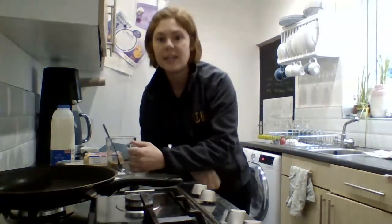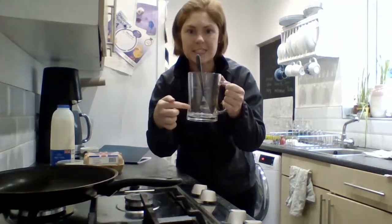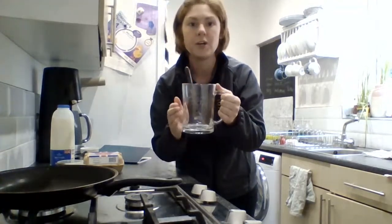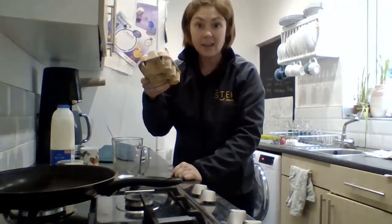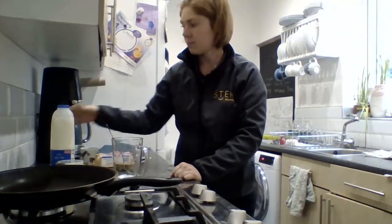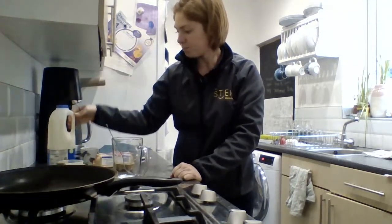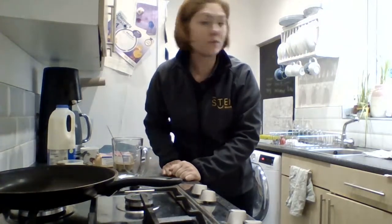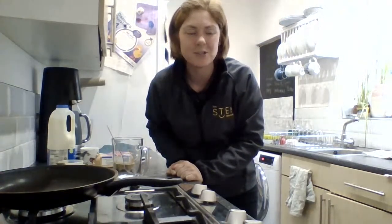Okay, so we need any vessel. I've got a glass so that you can see inside it, but you can use a normal mixing bowl or a mixing jug to make your pancake mix in. One egg, you only need one. One cup of milk and some flour. Okay, that's what you need. I've just realised I've left my flour on top of the cupboard, so you might see me scaling my cupboard in a minute to get down some flour.